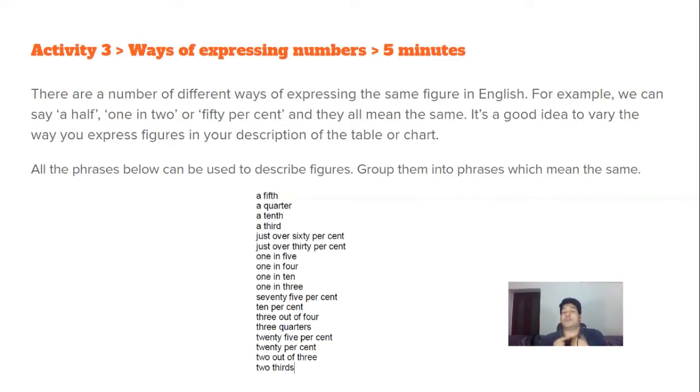Repetition kills. So please don't repeat the words. You haven't altered the words. All the phrases below can be used to describe figures. Group them into the phrases which mean the same.